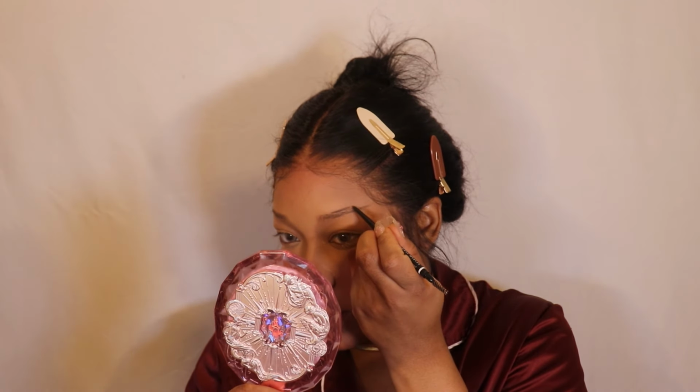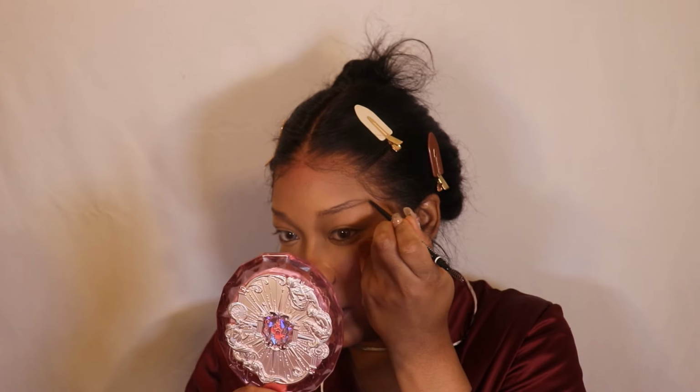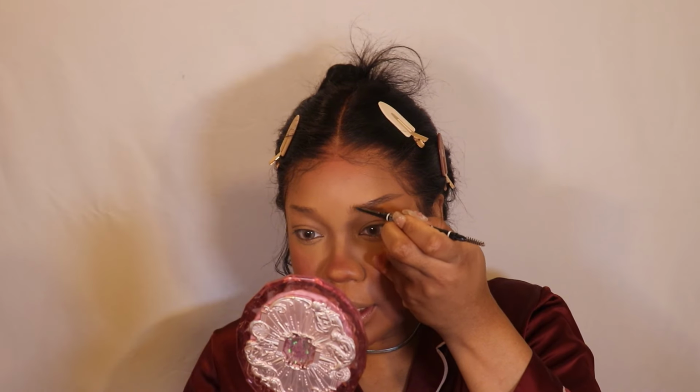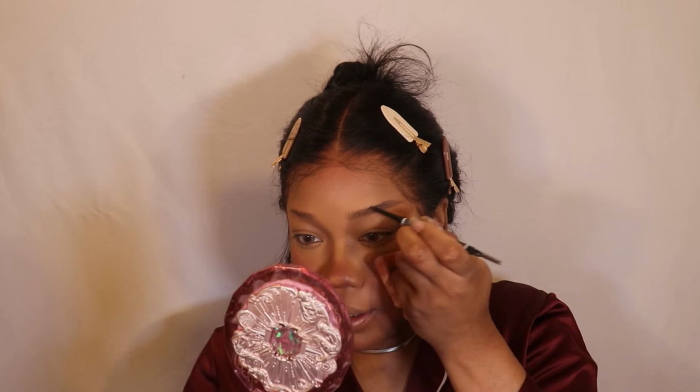It's going to be slightly larger than my natural brow. And I'm going to connect that with a slight arch to the tail. I'm going to fill that area in. Then at the front of the brow, I'm going to do some nice bold brow hairs upwards to create the illusion of a thick brow. And when you just do the brow hair, it looks a little less drawn on. And I'm just going to keep filling it in until I'm satisfied with the density.